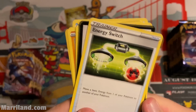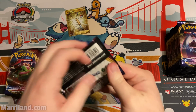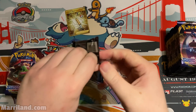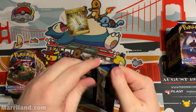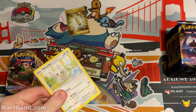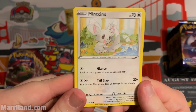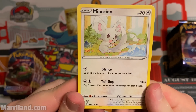Huh. Energy Switch, always a nice staple to have. I mean, you don't put it in every deck, but it can sometimes really catch your opponents off guard if you use it, because, you know, you can only attach 1 energy per turn. So then using that, switching an energy from like your bench or something, it's like, I actually do have enough energy to attack. Minchino, that is so cute.